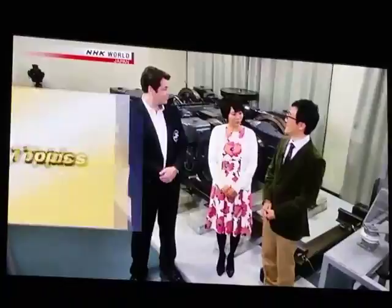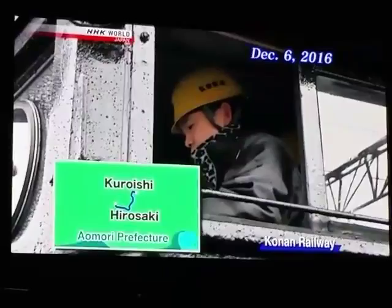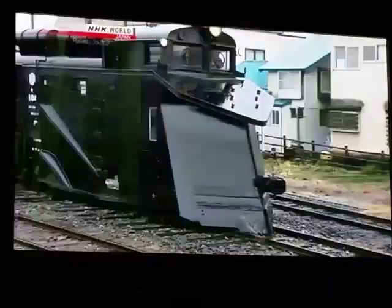Railway topics. On December 6th, the Konan Railway in Aomori Prefecture began test runs for its snowplows in preparation for the winter season. After checking the snow removal equipment, the snowplow began operations between Kuroishi and Hirosaki stations, a distance of around 17 kilometers. The trip took 1.5 hours.